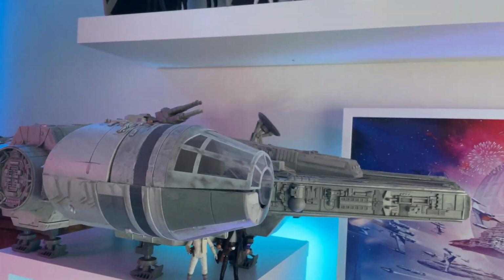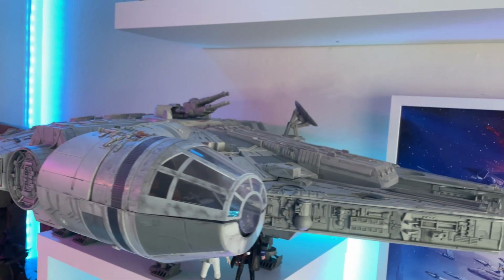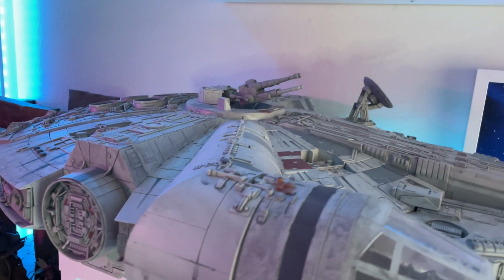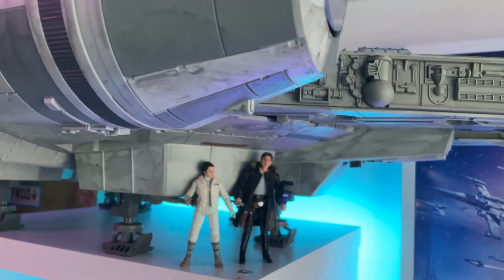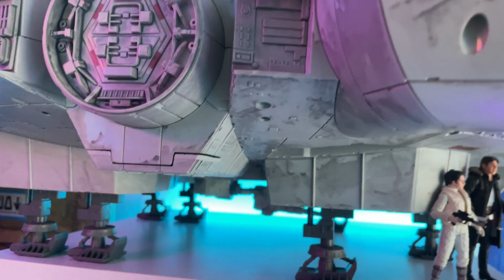And then down here we have the Millennium Falcon. This is the Smuggler's Run version. It is a fantastic vehicle. It's got really nice weathering and detail. I'm very happy to have that in my collection. And then we just have Han and Leia down here from Hoth with their Hoth outfits.